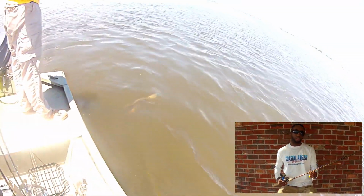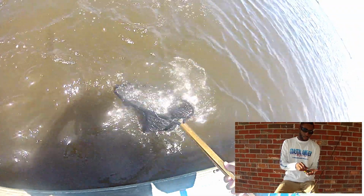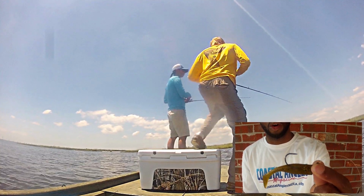Today, we were using some very similar lures that a lot of anglers throw around this area. One of the lures that we were throwing is the avocado matrix shad. It's a bait that I like to throw in clean water.